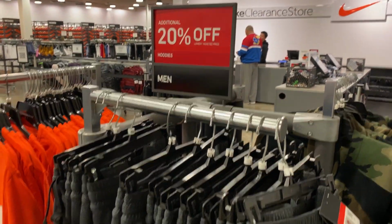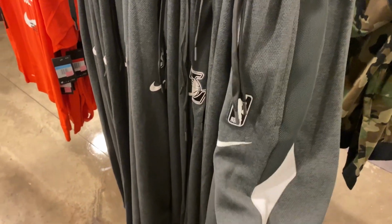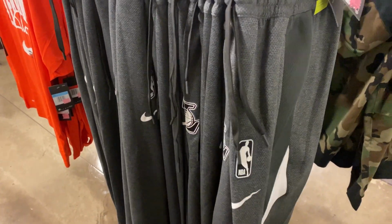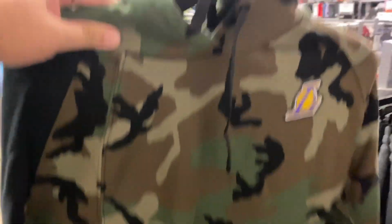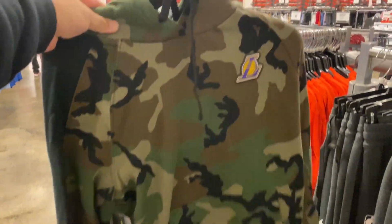Alright guys, and they have the Laker hoodies on sale. And these Laker pants, $34.99 down from $110. Check the hoodie. Yes, it's $34.99 plus 20% off. It's under 30% off.